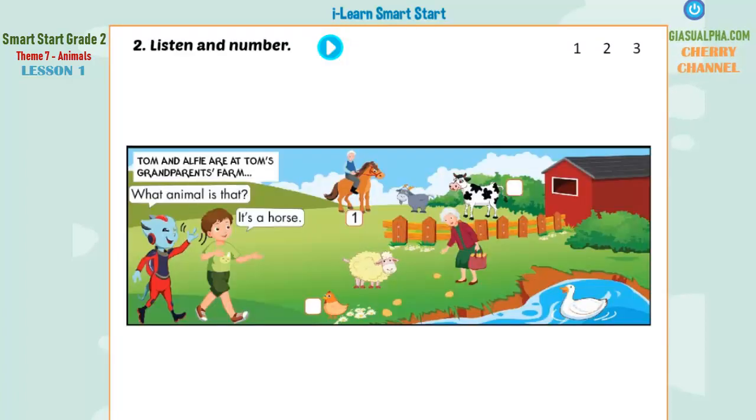B. 2. Listen and number. Look at the pictures. Listen. There is one example. 1. What animal is that, Tom? It's a horse. Oh, a horse. I see. Can you see number 1? This is an example. Now, listen and number. 2.